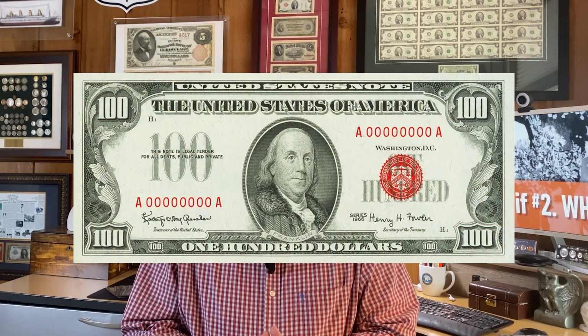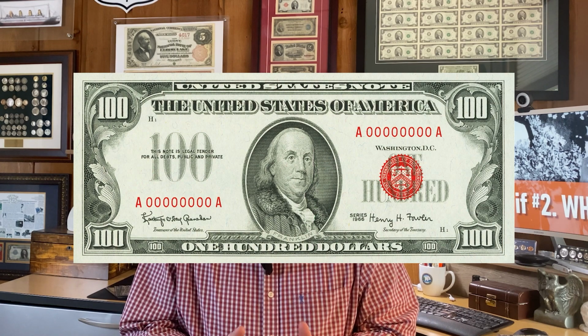The next possibility for a change could have been the Series 1966 $100 legal tender note. I'm completely dreaming here that the Treasury would allow a commemorative banknote. I know the entire commemorative thing is only for coins, but work with me here, people.